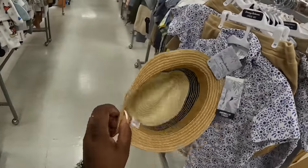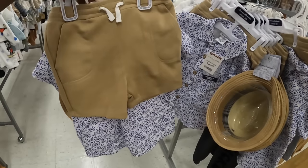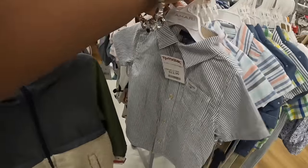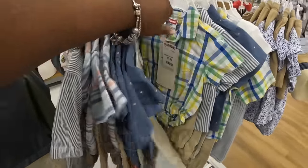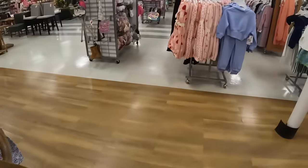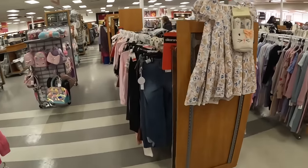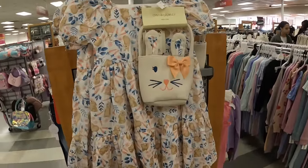Oh, this one has a little hat. That's cute. $16. $13. $10. That one is $10. I'm gonna jump over here to the girls. I still have that cute dress. The little bunny bag. This is too cute. $17. I didn't realize this bunny's all over it too.